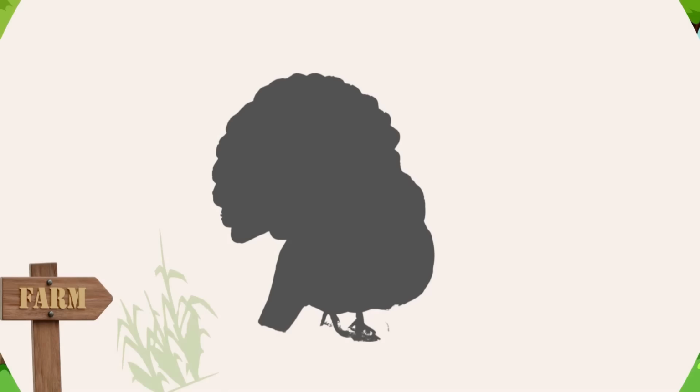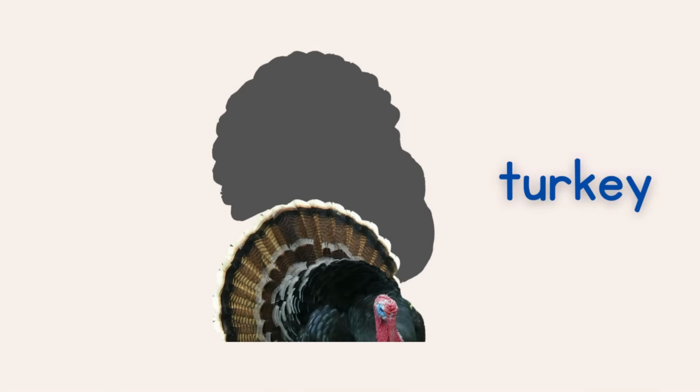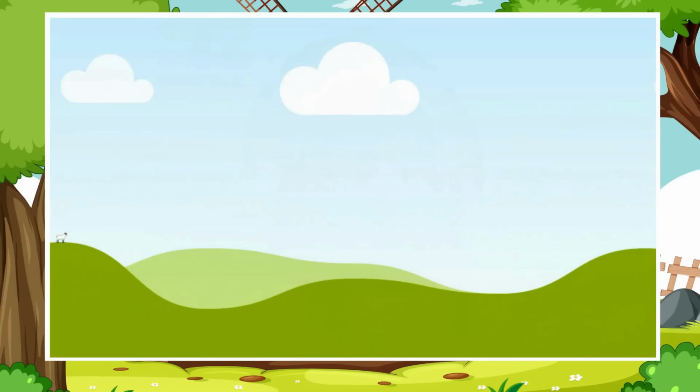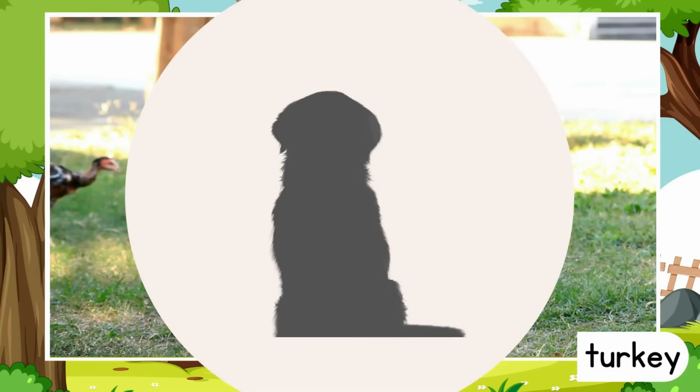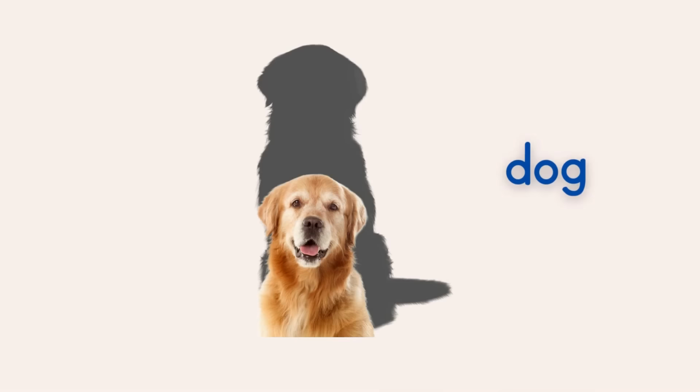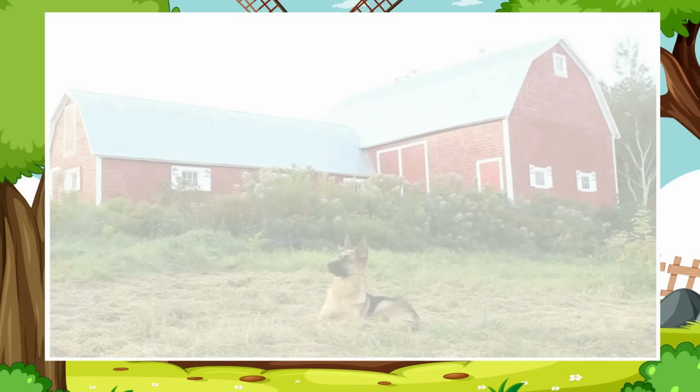What animal is this? Turkey. This is a turkey. Can you guess this animal? Dog. This is a dog.